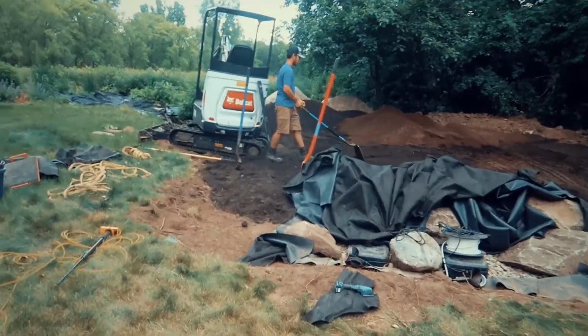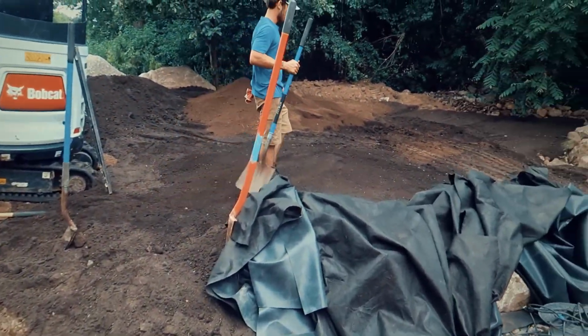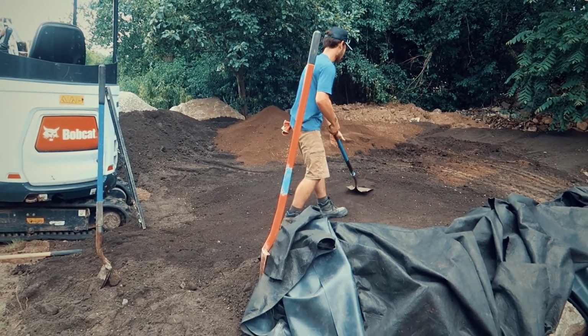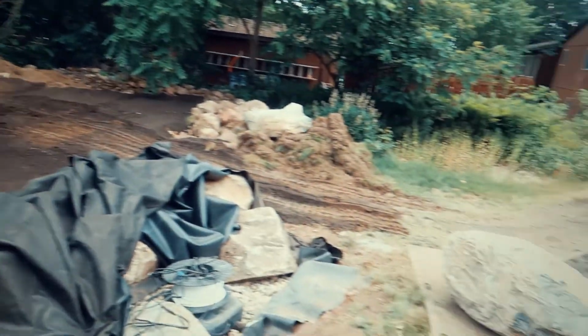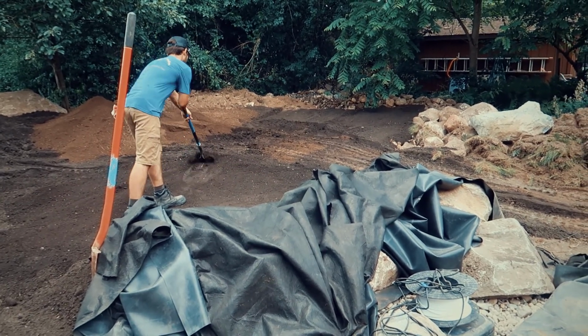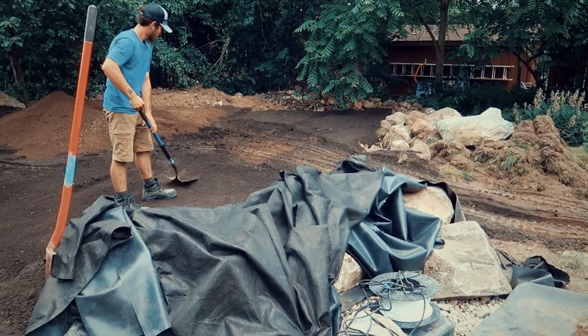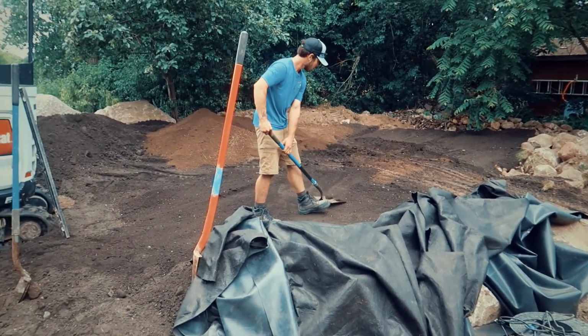Alright, so we've just been running dirt, prepping the soil. It's a lot of logistics on a project like this, a lot of moving parts. Right now Brad is getting the dirt off of the road, and then we'll come back and start moving boulders down here, and then we'll continue our build up. This is looking sweet though.